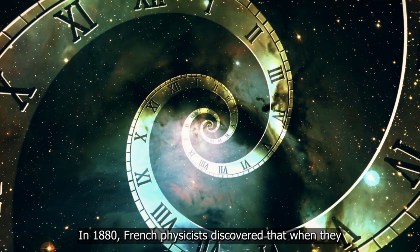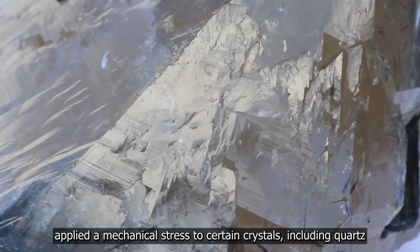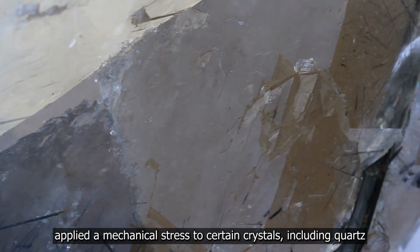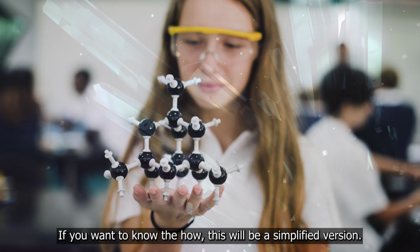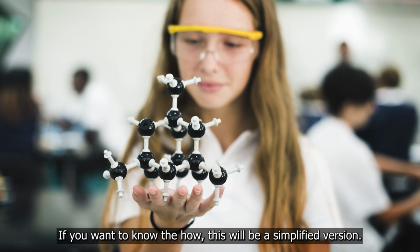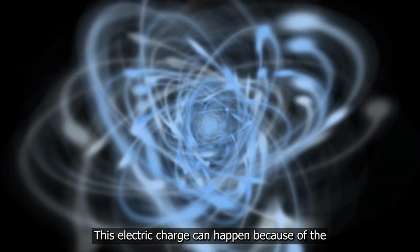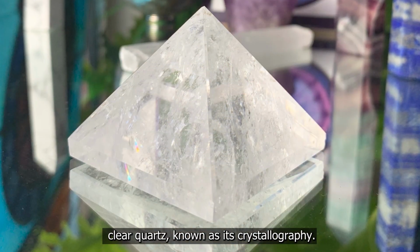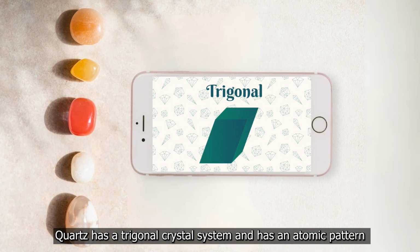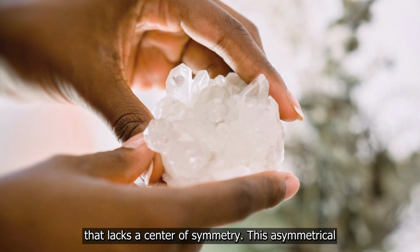In 1880, French physicists discovered that when they applied mechanical stress to certain crystals, including quartz, it made an electric charge on the crystal surface. If you want to know the how, this will be a simplified version. This electric charge can happen because of the deep inner atomic world that shapes clear quartz, known as its crystallography. Quartz has a trigonal crystal system and has an atomic pattern that lacks a center of symmetry.